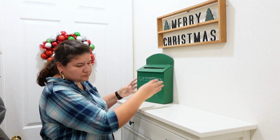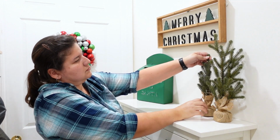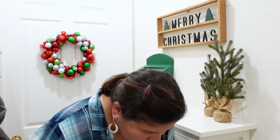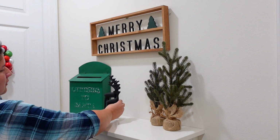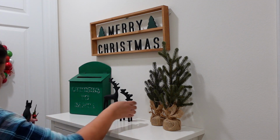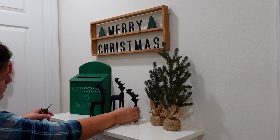Next, I decorated our shoe cabinet that's here by the entryway. And this is very similar to what I did last year because I loved it so much. But I put in a Letters to Santa tin and the Merry Christmas sign from Big Lots and my little set of reindeer that I love so very much.